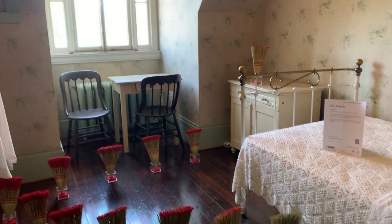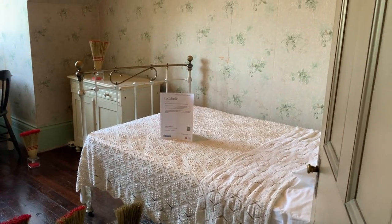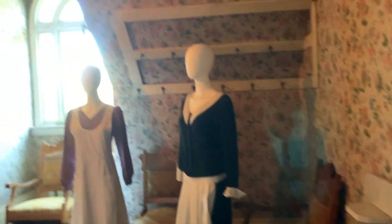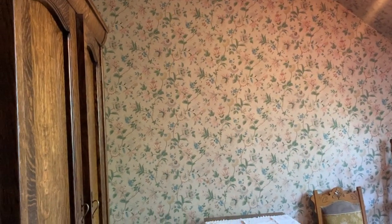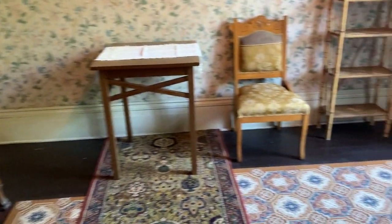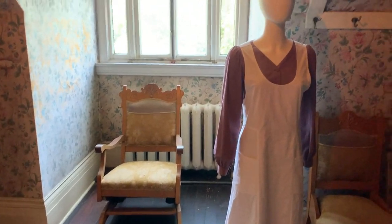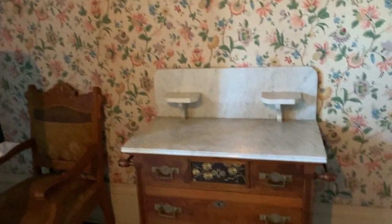So if we don't have a chance to take a look at the third floor, we'll meet back on the landing by the stairs. Okay. But take your time, 1 or 2 more minutes. Okay. I can't get all the house, but I'll get what I can. Look at the wallpaper. Big armoire. So it was bankers that first owned it, Toronto Dominion, which is now TD. Another washstand. And their uniforms.